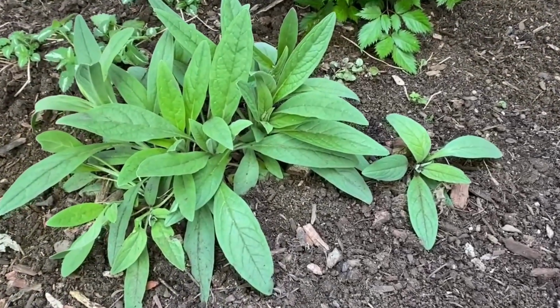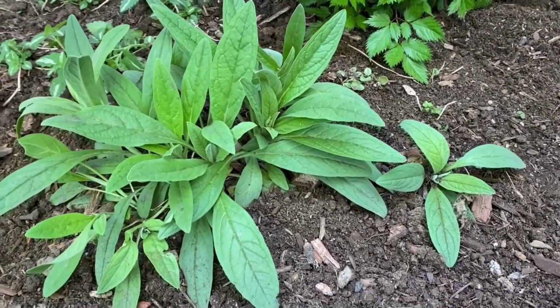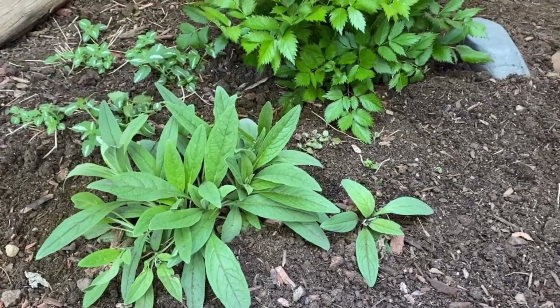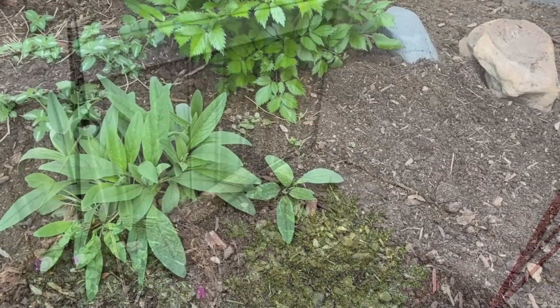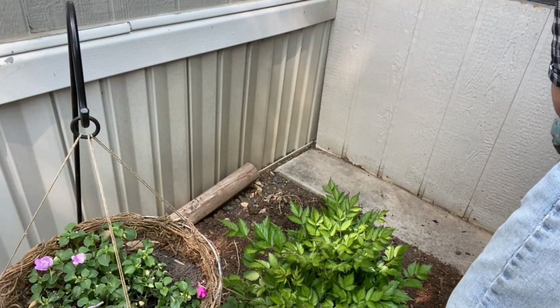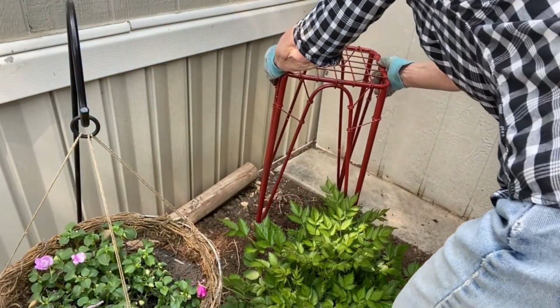These are 4 o'clocks that I planted from seed last year. I didn't expect them to come back, but they did. They never really bloomed. I don't think they got enough sun, and I may have to move them someplace else. The sedum was kind of lost in the back, so I elevated it with a plant stand.